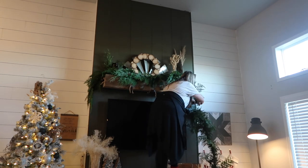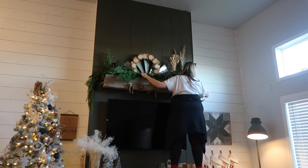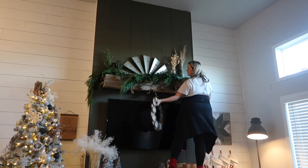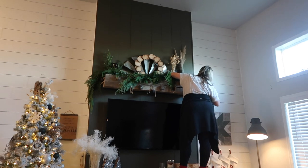And you'll see me do this here on the mantle, and you'll also see me do this over the curtain rod in the dining room. And like I said, ooh, look at me catch that wreath. That scared the crap out of me when I was putting this garland up. But anyway, that is my trick for you guys.